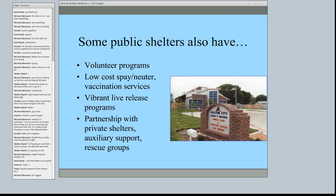So some public shelters also have volunteer programs. They have low-cost spay-neuter programs, really vibrant live release programs, and partnerships with private shelters. So there's lots of community initiatives going on. Maddie's has many community collaboratives. The ASPCA has their partnership programs. They have auxiliary support, or rescue groups that work with them.